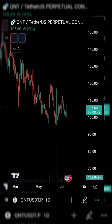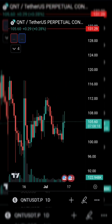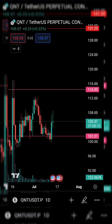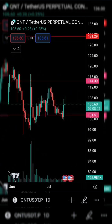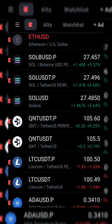Quant, levels to watch for Quant, I believe 114, but let me just let it load. 114. Quant wasn't a very great performer. Quant needs to break 114 to see 131.29. Support is 101.51. I've posted in one of my videos that if you wanted to long, this is a level to long, 101.51. We were there at that point, and you got a nice $5 to $10 pump, $8 actually.